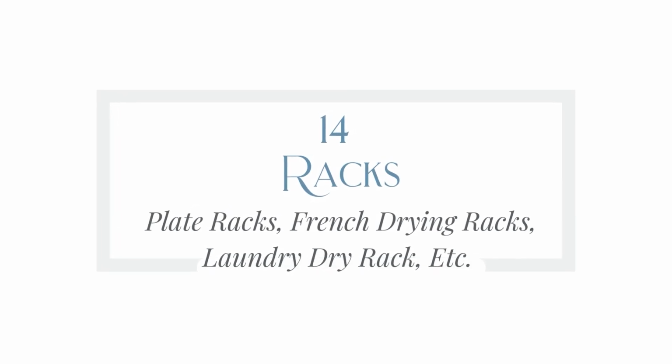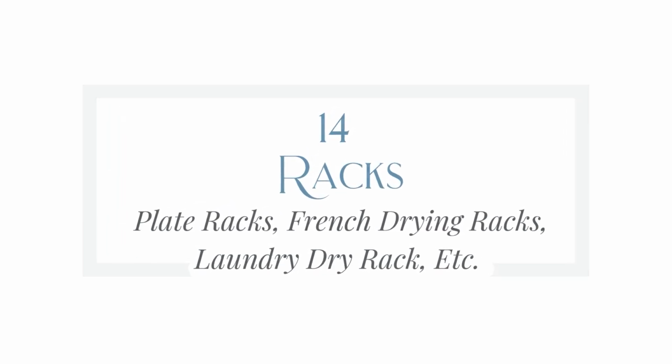We don't know. Number 14 is racks. Plate racks, French drying racks, and laundry dry racks. So creatively displayed storage. I love this idea. I have a couple of galvanized steel plate racks that I use, and they store plates wonderfully. They make it to where even if they come out of the dishwasher or you just wash them, they don't have to be 100% dry. You don't have to worry about any moisture building up, and they look beautiful just sitting on the rack.